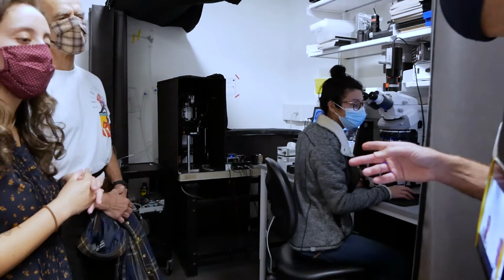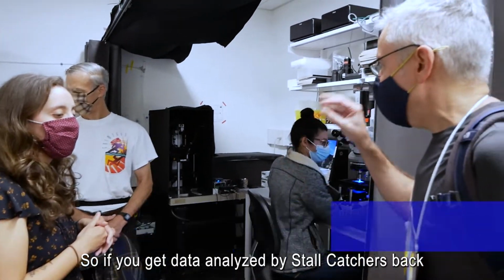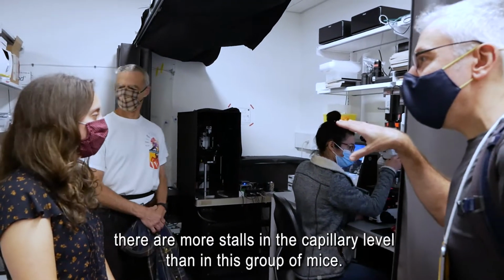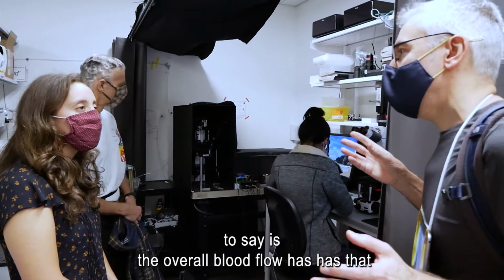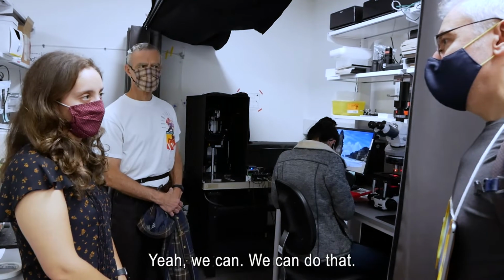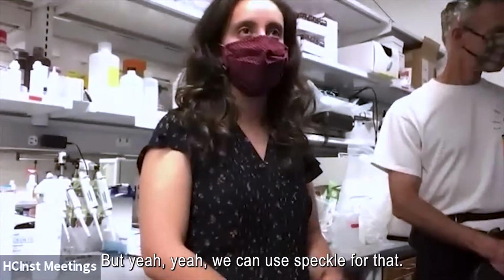So I have a question for you related to Stall Catchers about this. If you get data analyzed by Stall Catchers back that says for this group of mice, there are more stalls at the capillary level than in this group of mice, do you then use this to corroborate that, to say, is the overall blood flow different between the two groups? Yeah, we can do that. Also, two-photon imaging helps us do the same. But yeah, we can use speckle for that.